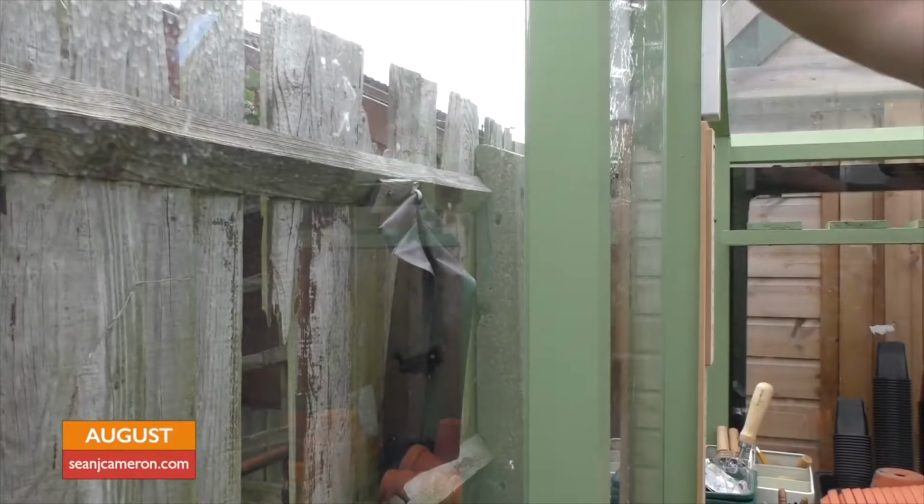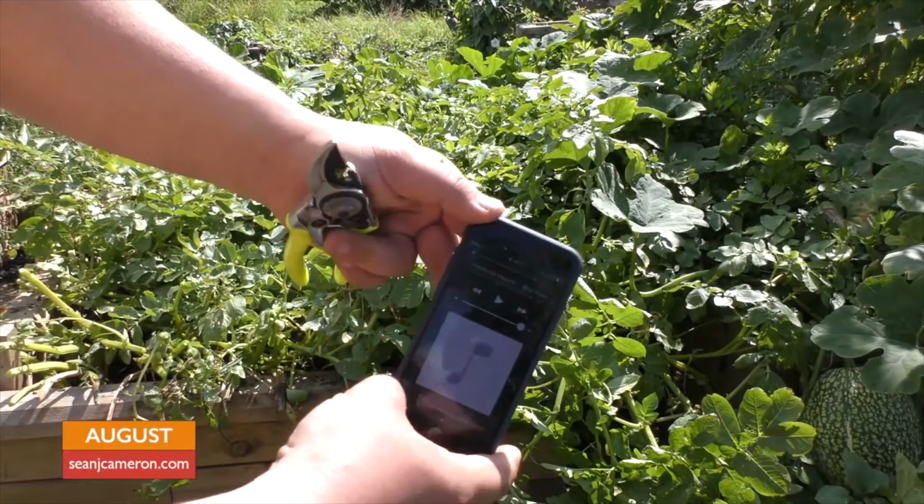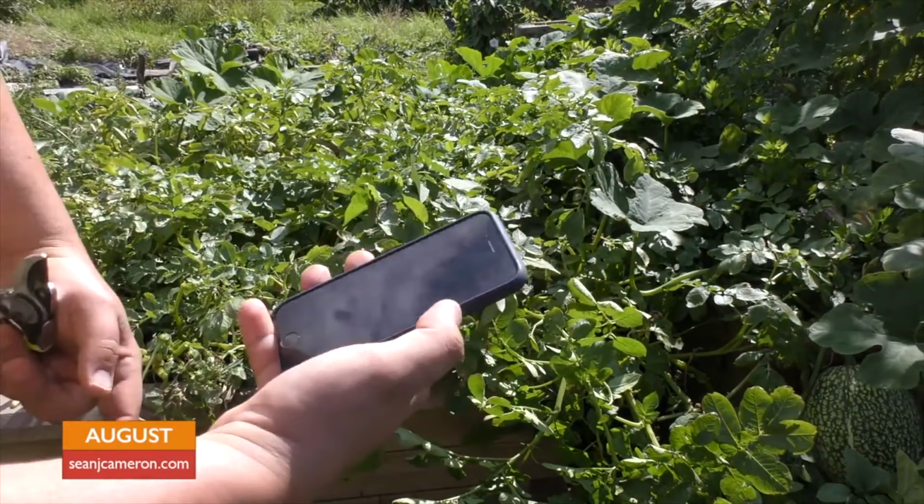Right then, I'm going to do a bit of weeding, but let's have a bit of music to get me on my way. Right, let's crack on, as Dave would say. Here we go.